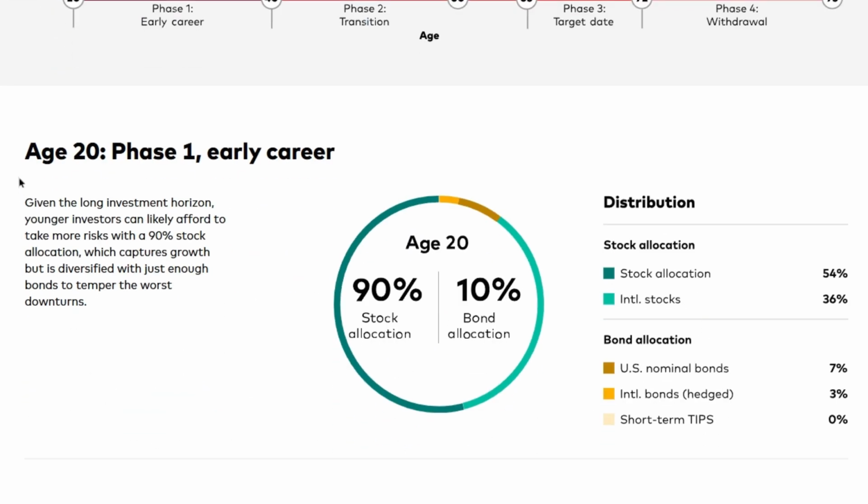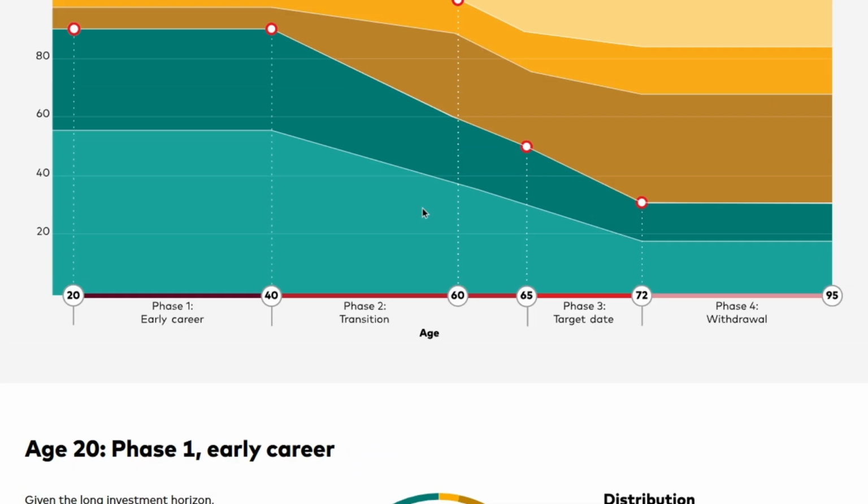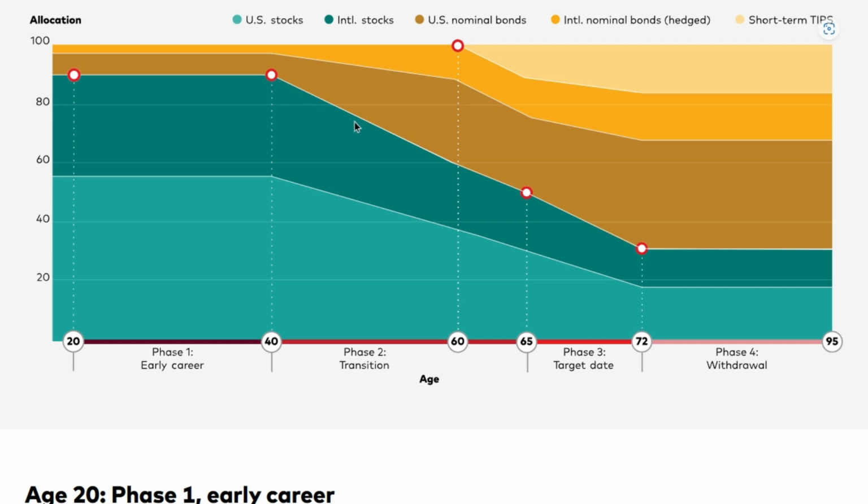Now, breaking it down by age, at age 20, we can see an asset allocation of 90% stocks and 10% bonds, reflecting a long time horizon and the ability to take on more risk. At age 40, although the allocation starts at 90-10, the shift begins to become more conservative, starting to add in more bonds, as we can see from the glide path above. And you can see it tapering down here with fewer stocks and more bonds.